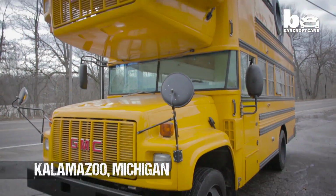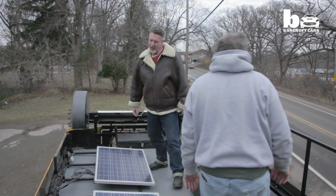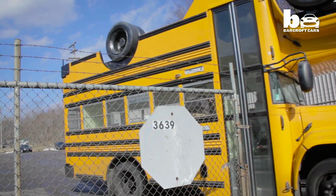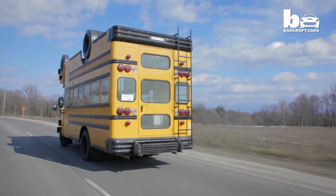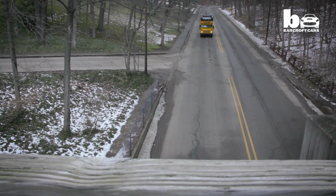This topsy-turvy school bus is the handiwork of art car fabricators, the Mutant brothers. It's 24 feet long, and it's 13 feet 1 inch high. And it's 14,700 pounds. I'd say right now the top speed's about 50. But man, that's downhill with a tailwind.